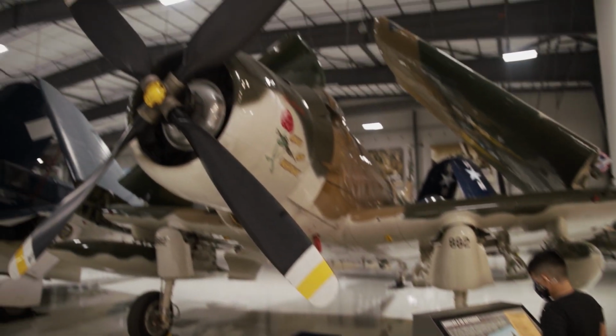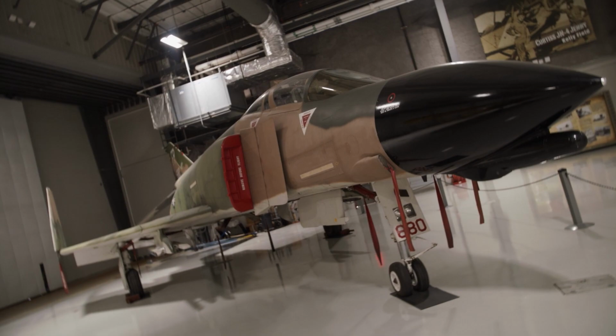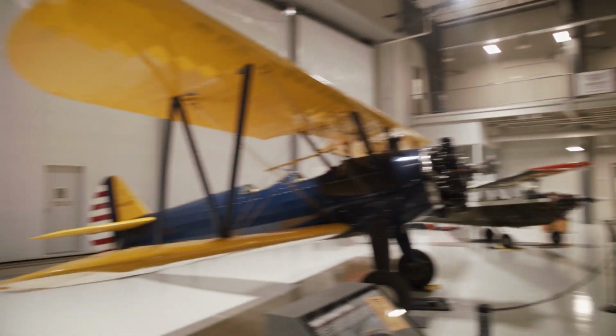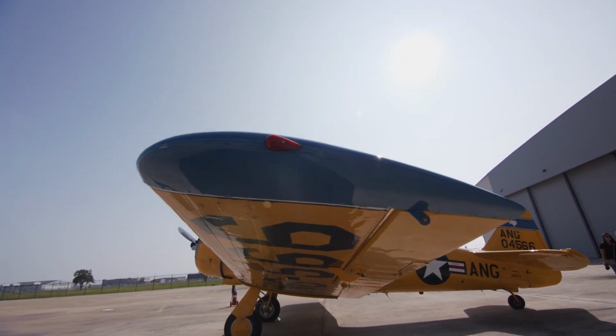What I love about this museum is that you get to admire the planes and you actually get to get in some of the planes and take flight. That's correct. We have a warbird ride program. We fly mostly in our trainers, our PT-17, our PT-19, and then what you flew in today, the T-6 and our T-41. So we give the opportunity to have that real world experience.